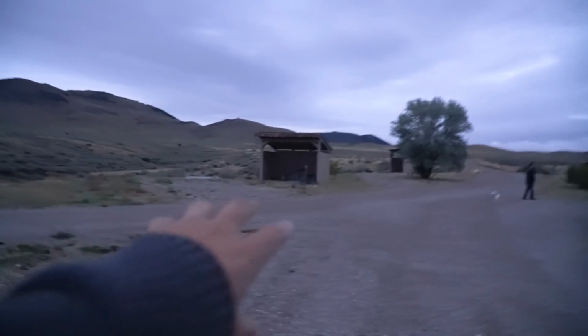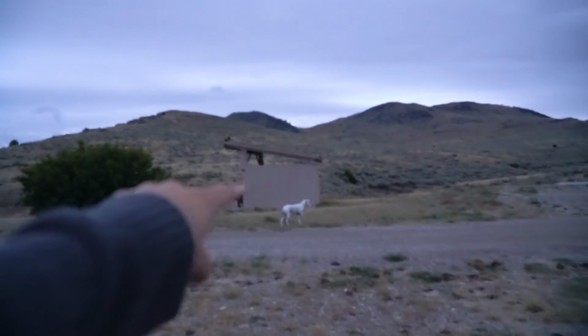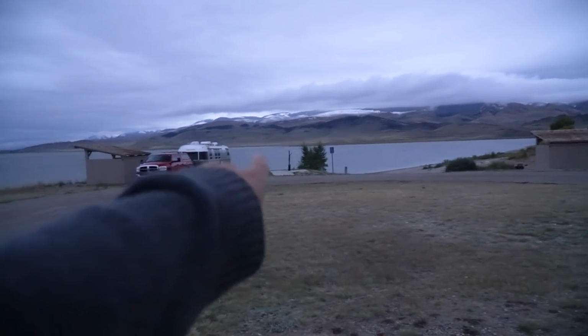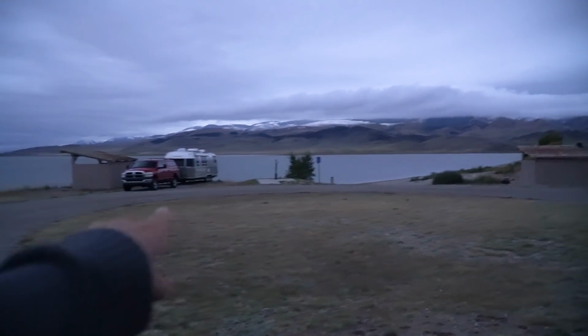But check this place out. Every campsite has one of these covered structures with a table inside. So that's kind of nice. Water right there. We couldn't get that to work though. Maybe I'm just stupid. I'll have to do some more research.